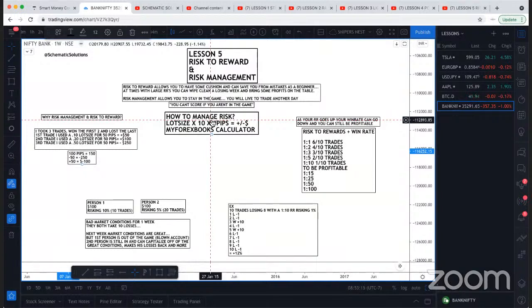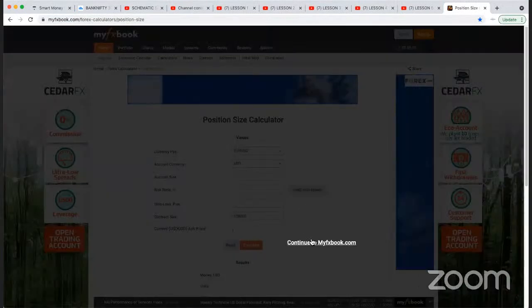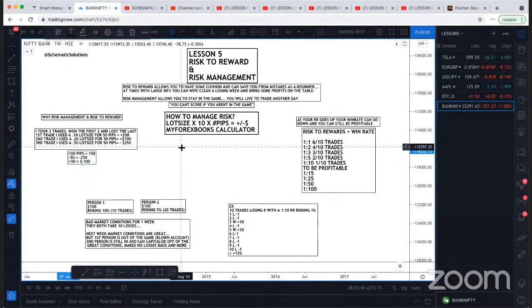So real simple, it's a formula, but I know most of us don't like doing that. So you can go to something called My Forex Books. Pull it up right here, My Forex Books, and you can go straight to their position size calculator, and you can calculate your risk yourself based off of your account size, however much you want to risk, and the actual stop loss pips. So pretty simple.